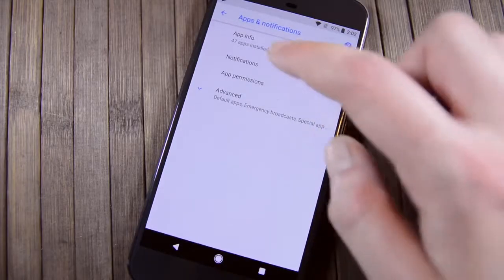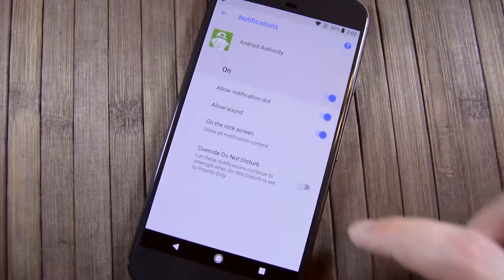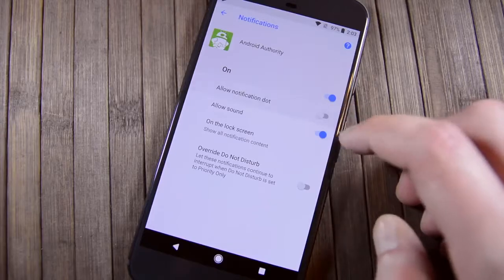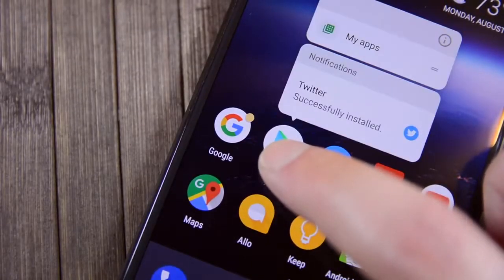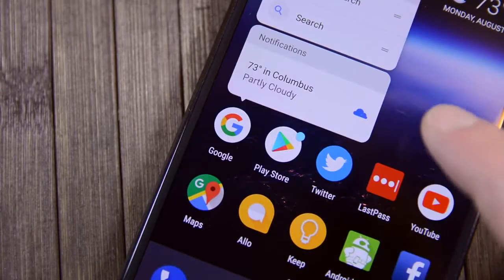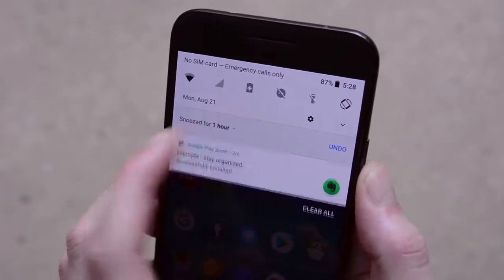Notification dots and badges were other big features in Android Oreo. You've seen notification badges before on OEM versions of Android along with iOS, and now Android has officially caught up. Notification dots are also pretty fun. You can long press on app icons to see the notifications specifically for that app along with some other options. You can also snooze notifications if you don't want to deal with them until later.